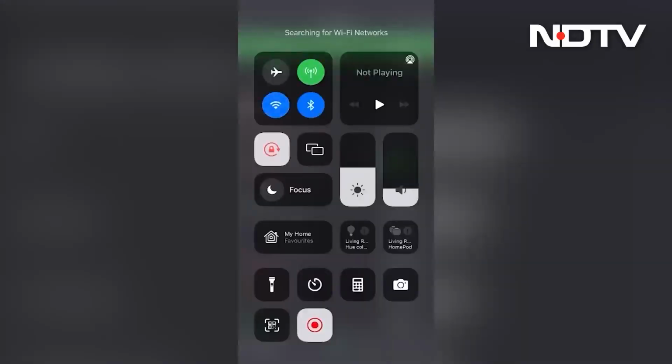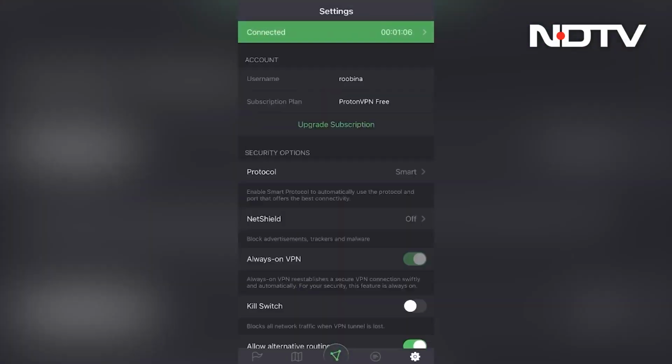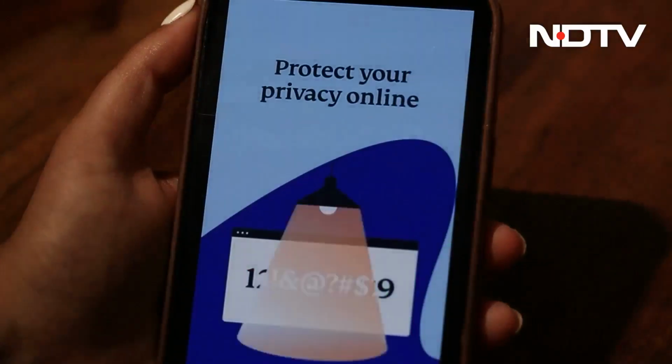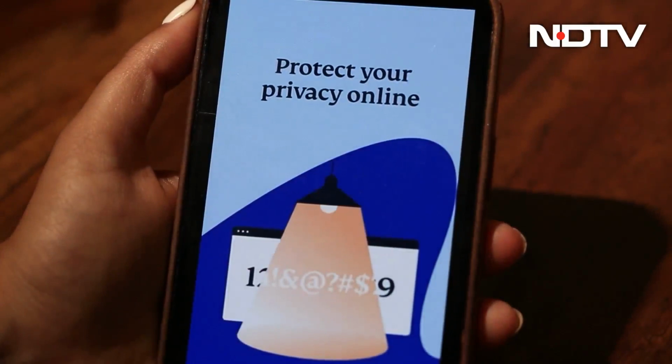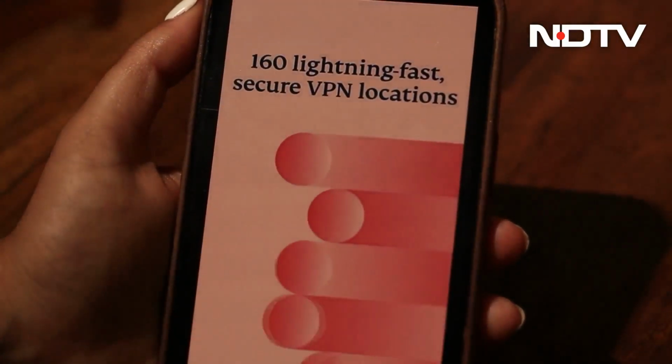VPNs are particularly handy to use when working on public Wi-Fi. Say, for example, you are at an airport or a cafe. There's no guarantee that network is well protected. Using a VPN, you can connect to a secure online server and tunnel all your traffic through it to stay secure against any threat or bad actors.